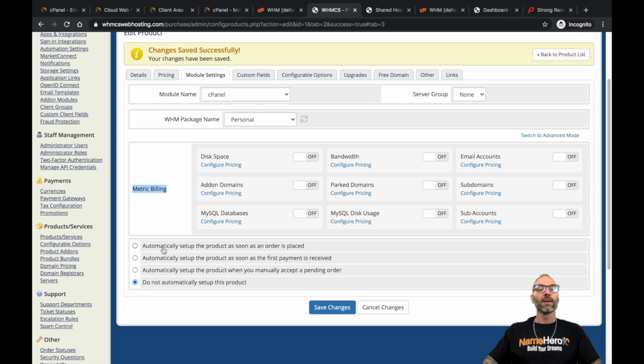Just my advice. The next step, automatically set up the product as soon as the first payment is received. This is what I recommend. So when your customers come to your website and place their order and pay, they get their hosting account immediately. From my experience, nothing makes a customer more mad than when they pay and they have to wait for their service. They want it instantly, and that's the purpose of using WHMCS. So you need to check this option to make that happen.